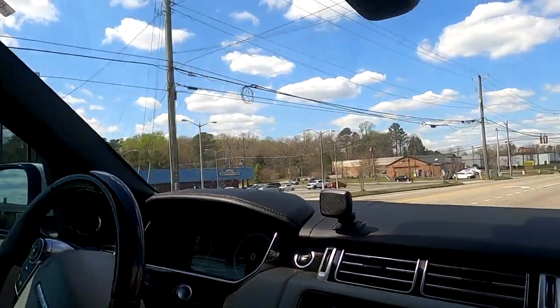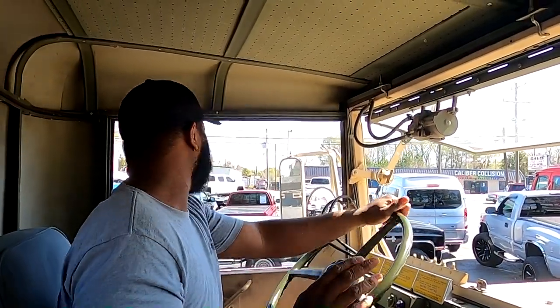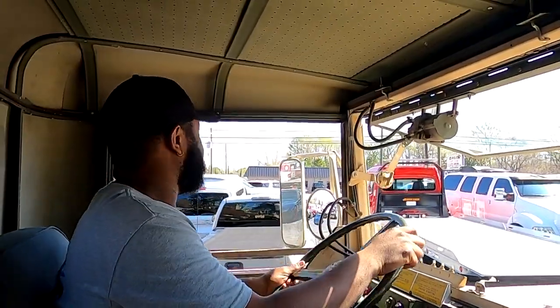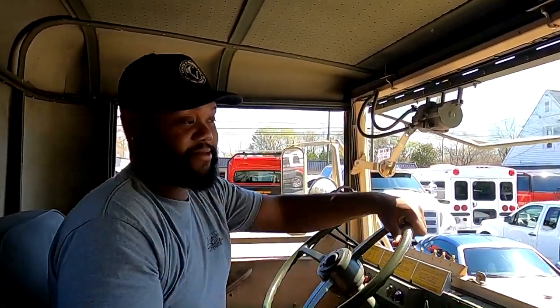Definitely. But just in case we do have a zombie apocalypse, as you can see, there's plenty of shooting room out the front. You know, just boom, boom, boom, boom. You never know. Someone tries to crawl over you, we run them over. Military truck style.